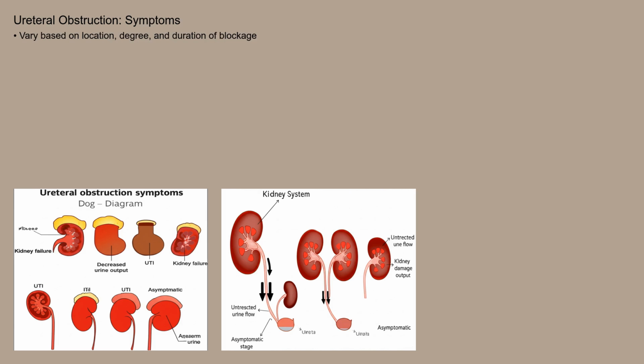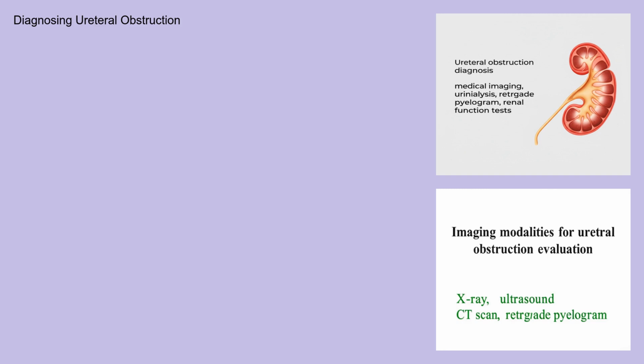The symptoms of ureteral obstruction can vary depending on the location, degree, and duration of the blockage. Common symptoms include flank pain, which is pain in the side or back, often described as a sharp, cramping pain that may radiate to the groin. Other symptoms include nausea and vomiting, blood in the urine, frequent urination, painful urination, and urinary tract infections. If the obstruction is severe or prolonged, it can lead to decreased urine output and even kidney failure. In some cases, particularly with slow, developing obstructions, there may be no noticeable symptoms until significant kidney damage has occurred.